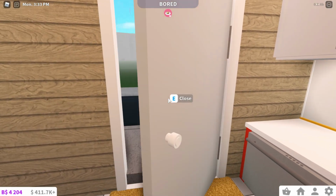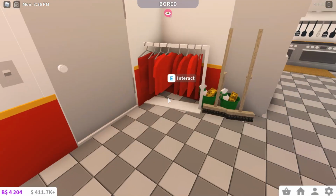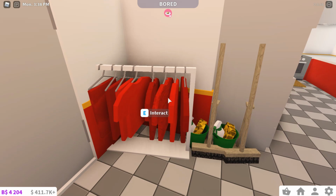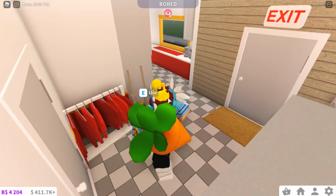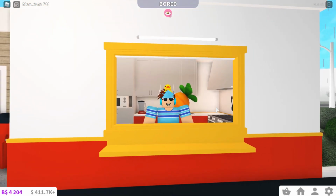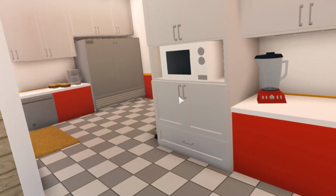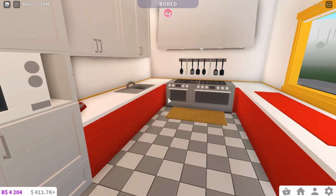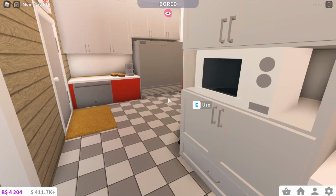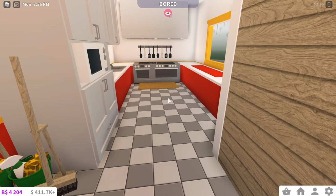So then over here we have an exit for the trash and stuff. And then right here we have the uniforms, and I added this so I could change into an adult because I was experimenting and I was a teen, so I was really shorter and couldn't really see over this. But this is the drive-thru, by the way. And then the kitchen kind of merges into the drive-thru section, but that's kind of realistic because in a lot of restaurants the kitchen is in the drive-thru.